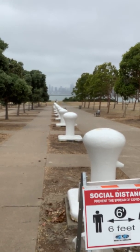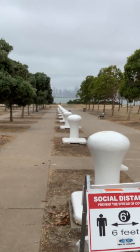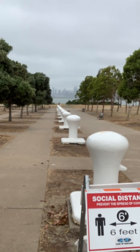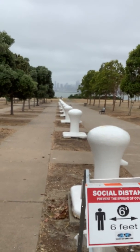And I'm showing you the skyline in the background of San Francisco. One great feature about this park is that you can actually see the shoreline of San Francisco, just straight across the bay.